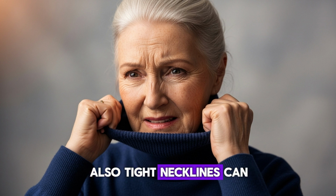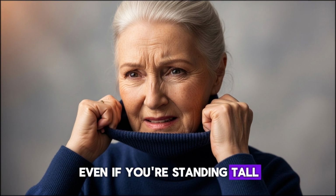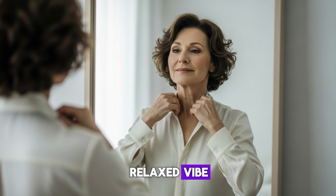Also, tight necklines can make posture seem more slouched, even if you're standing tall. Without a little visual space at the neck, the whole upper body can appear stiff, rigid, and overly formal, none of which help create a youthful, relaxed vibe.